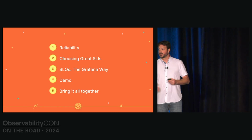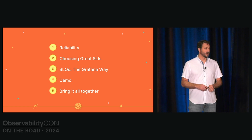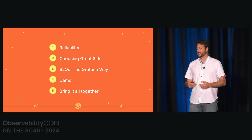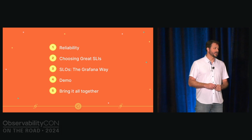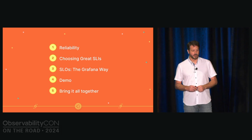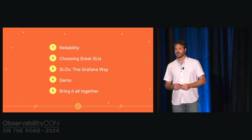We're going to talk a little bit about reliability, why reliability and performance are important. We'll talk about how do you choose great SLIs for your teams. Talk a little bit about how we're building SLOs here at Grafana in our engineering culture, and then we're going to step into a demo on how you might be able to do some of these things in Grafana Cloud today.